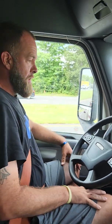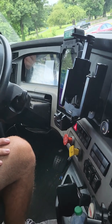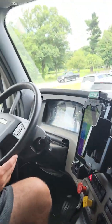Alright, we just did an emergency pullover. First thing I'm going to do is indicate left signal, just like I was switching a regular lane.